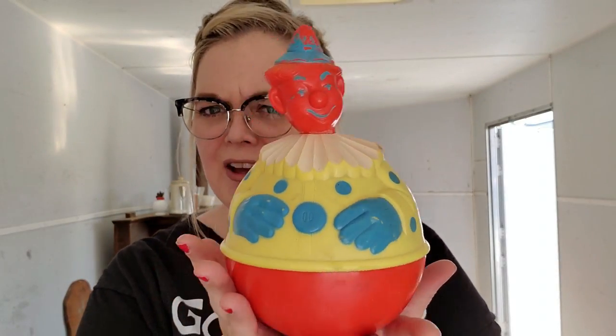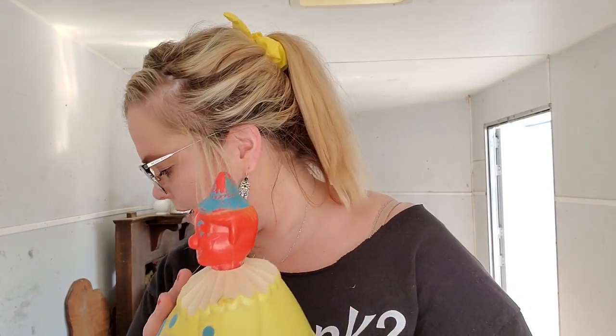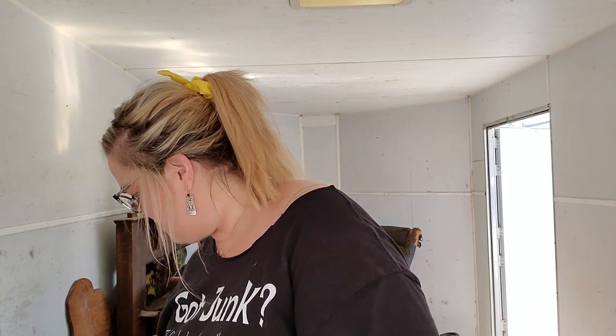He's this very vintage plastic. He's in great condition. They call him roly-polies. He's a roly-poly clown, so I might try him online. Some of these baby toys just crack me up because we as parents today would never in a million years think that we need to give these things to our children.